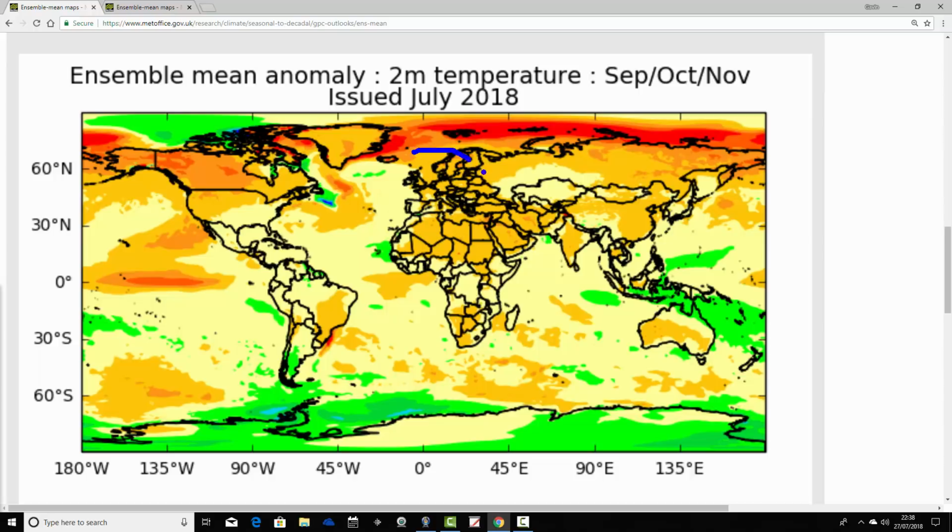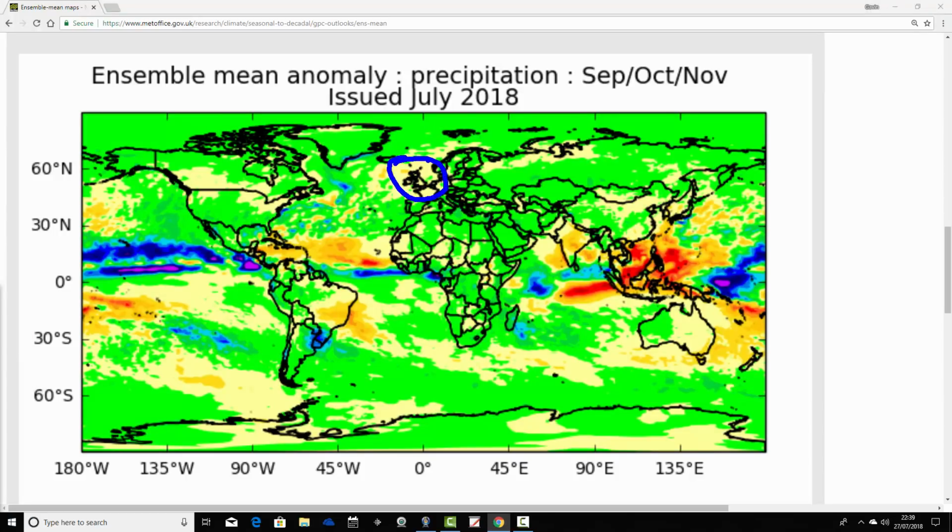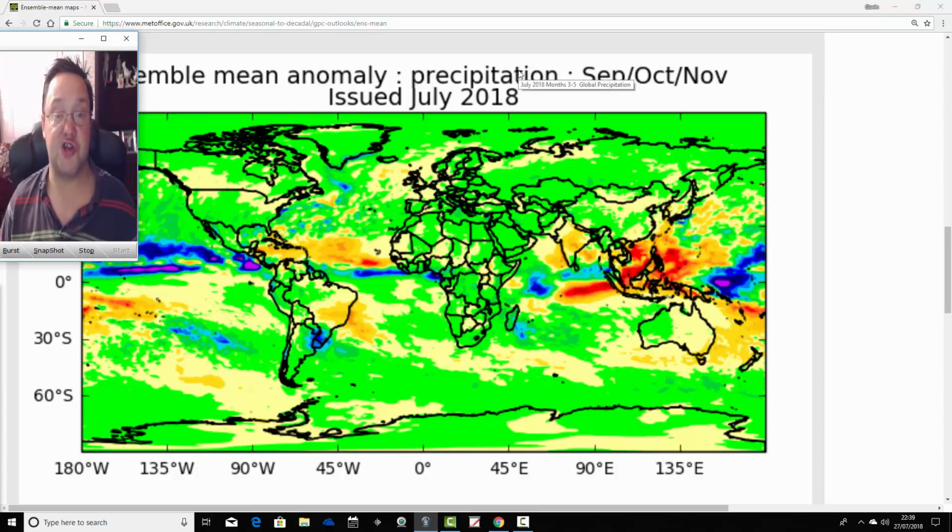Temperature anomalies, they're coming out warmer than average for not just the UK but for most parts of Europe as well, coming out with a warm signal for this autumn. And then finally, precipitation wise, still a bit on the drier than average side actually for much of the UK. It looks a little bit more unsettled for Scandinavia, but for the UK, Ireland, probably France as well, it's still coming out drier than average as we have that strong anticyclonic signal. So there you have it. It's a bit of a mixed bag, and it follows on very much from the first update.